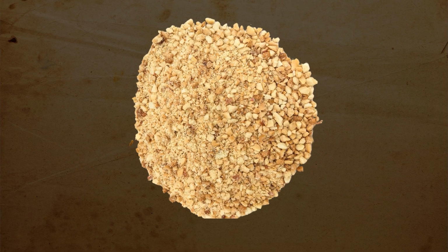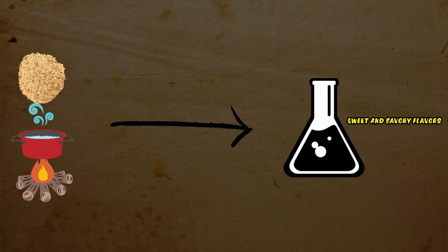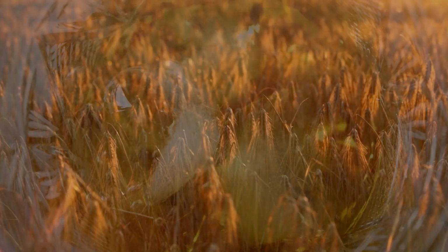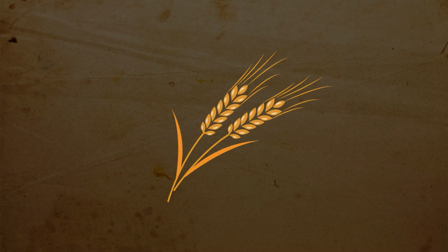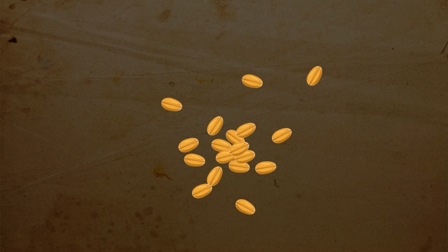The corn is ground down, mixed with water, and cooked to unlock its sweet and savory flavors, which are then ready to be transformed by the magic of fermentation. But that's not all. The mash also contains barley and rye, which are locally sourced and contribute to the complex and distinct flavor profile of Jack Daniel's whiskey. The malted barley brings a toasty, nutty depth to the blend, while the rye adds a touch of spice that lingers on the tongue.